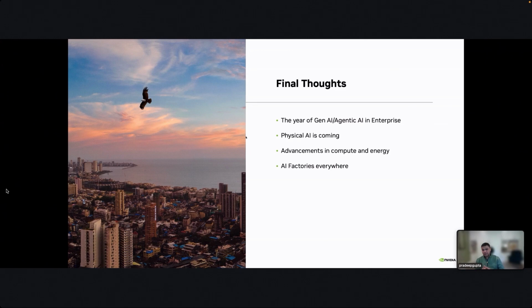Another interesting point, which I would like all of you to go through, is that it's not only just the advancements in computing, networking, and software, but we also really need to be very, very thoughtful about energy, right? And how power efficient all the data factories or AI factories which we are building in the future will be, because power will be the limiting factor.